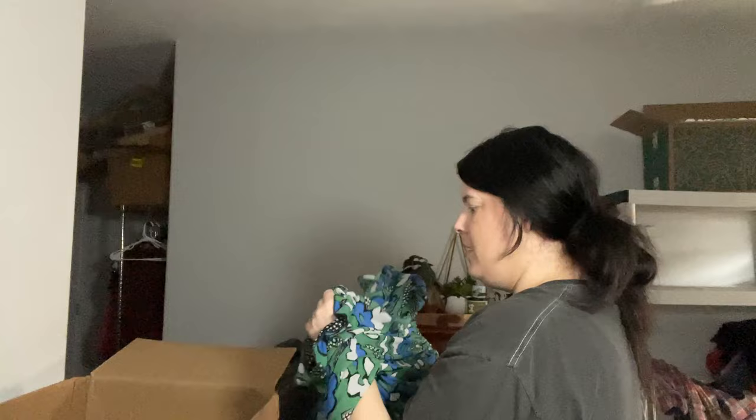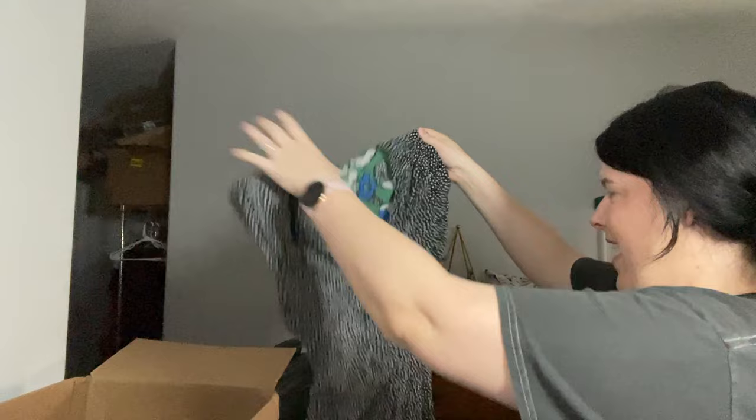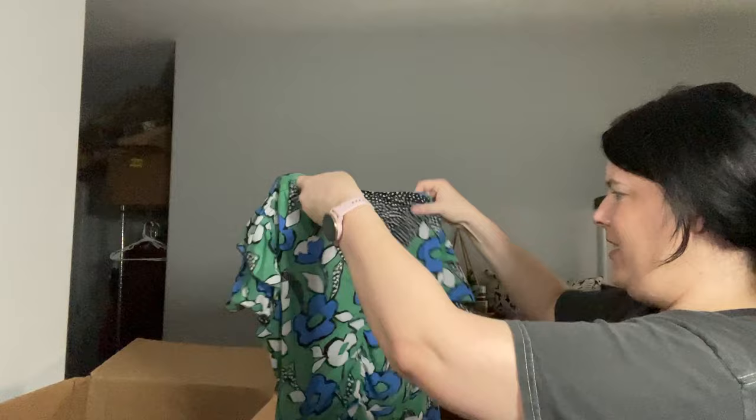Potentially reversible, but it has no content information. Okay. Again, I don't think this is super high quality to put tons of research in. But what do I want to do? I probably will just take it to the buy sell trade store. And if they don't take it, then maybe I'll put some more effort into it.